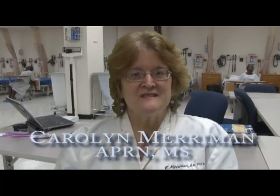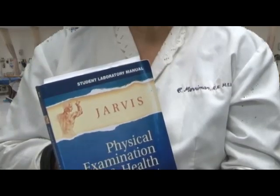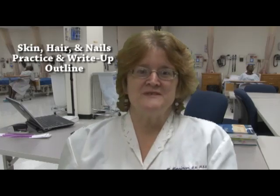What you'll need for this session would be your lab manual, so go ahead and get ready by opening it up to the Skin, Hair, and Nails chapter, particularly where you're going to be doing the write-up. And also get out your course packet and go to the page in the table of contents that says Skin, Hair, and Nails Practice and Write-Up Outline. Those are the things that I will be demonstrating.